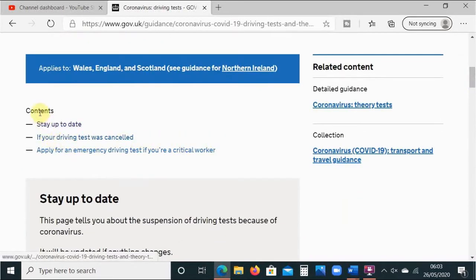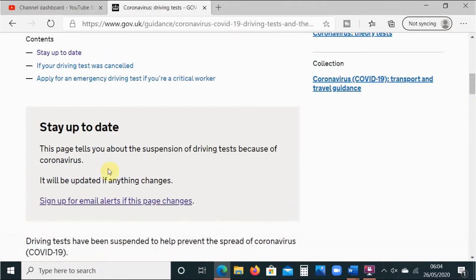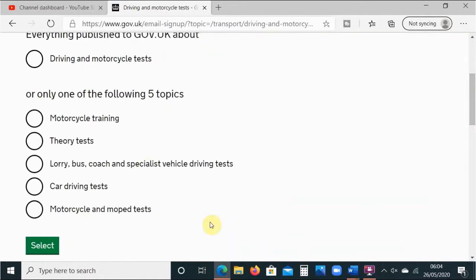And if we click here where it says contents, stay up to date, it brings up this box. In this box it says that it will be updated with any changes, and you can sign up for email alerts on this page. So basically what it means is if anything changes where the driving tests or driving lessons are concerned, then they can email you. So if we click that, you'll know straight away, you don't have to go looking for it. Once you've set this up, by the way, you don't have to go through it again. They'll just send you emails, and that will be it really. It goes straight into your inbox.